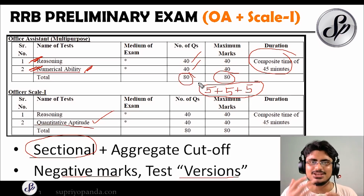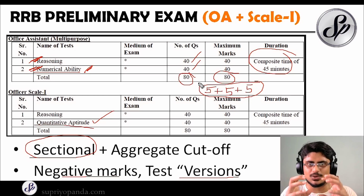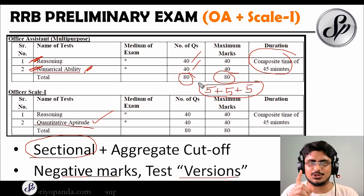We can try to equalize the distribution, but what usually happens is, as I told you, one of the papers is going to be difficult. So it is very, very important that when you find difficult questions, you do not waste time. This has happened to a lot of students and many people have told me about this. They are solving the quant paper, they are in the flow, and then they find some very difficult or tricky questions, and they still keep going with the quant section and try to solve these questions. But that is a very big mistake, because you are losing time, right?